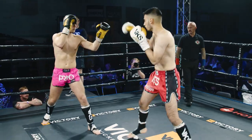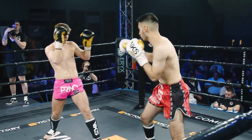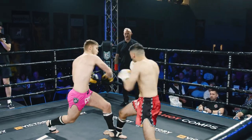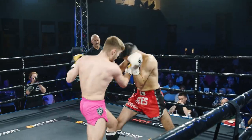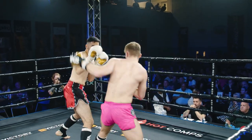Southpaw stance for Aujla, as you can see. Looks to throw that rear left leg. Double jab from Culmer. Aujla looks for the left of the body. Fast-paced start again by both men here at Victory.